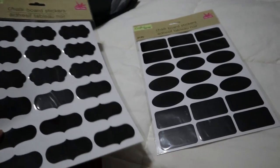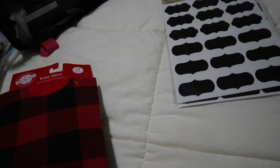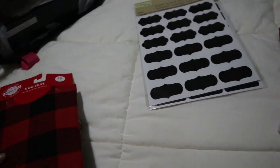And of course, had to restock up on these. These were hard to find and now they're just everywhere, so hey, why not stock up on these for $1.25. And the total for this came out to be $18.77, so great.